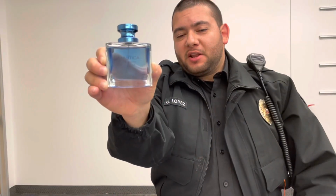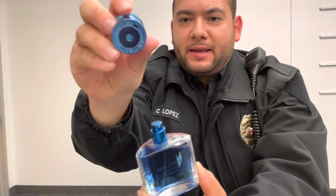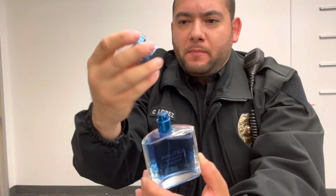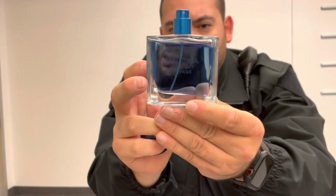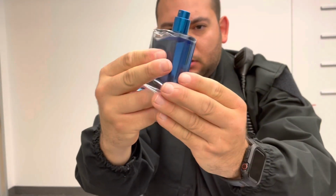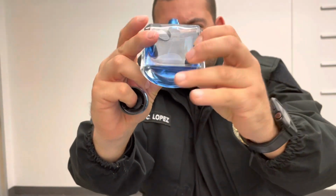So this is the fragrance out of the box. You get a plastic blue metallic cap. It is plastic. It used to be metal at one time. You get a blue atomizer and Nautica Midnight Voyage. This is what the bottle looks like. It's a pretty small bottle. You get some information there. And it fits great in the hand.